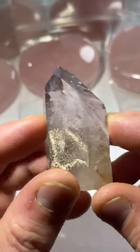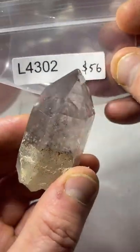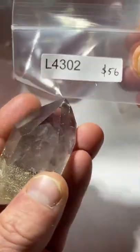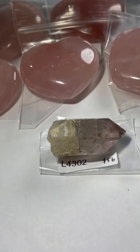We got some chlorite phantoms in there. Look, there's stuff going on here. It's a smoky and amethysty thing. This is a new find out of Nigeria. It's a nice, pretty good size crystal. That one's 56, from the same pocket as those other ones, Erica or somebody who's interested.